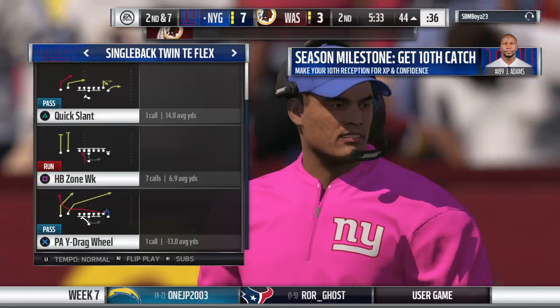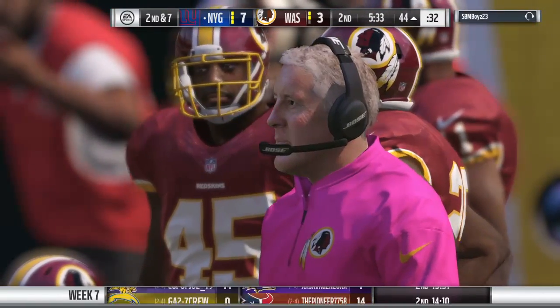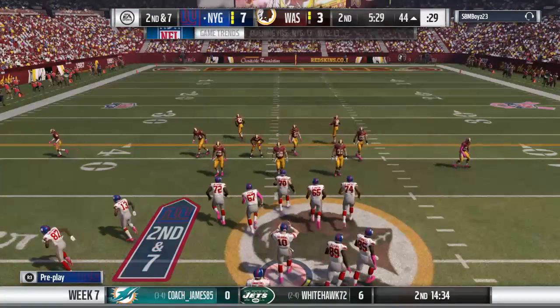Let's see what they come up with. I think pressure is always the first way to go. You love pressure. I love it. We'll see if they dial it up this drive. So they complete the pass, and now they face a 2nd down.